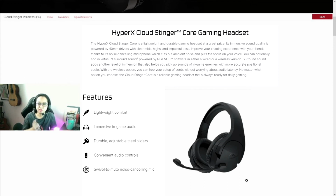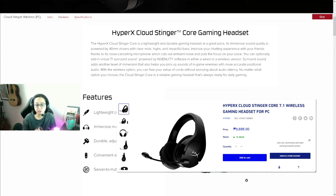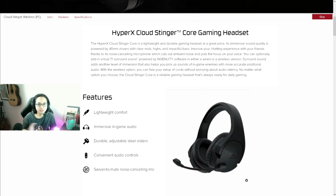Finally, how much does this cost? This will cost you around 3,500 to 4,000 pesos depending on where you buy this one. And for that price range, I won't say I'll highly recommend it, not highly. I would just recommend this if you are on a budget constraint. However, if you can shell out some more money, you can go for other headsets that are really well built, have a really good battery life, and would give you a much clearer voice in terms of the microphone. So that's it with this HyperX Cloud Stinger wireless gaming headset.